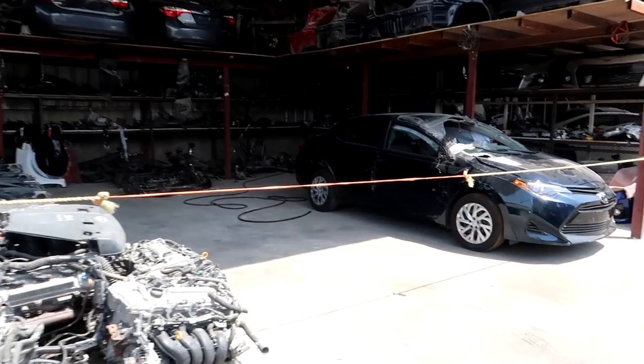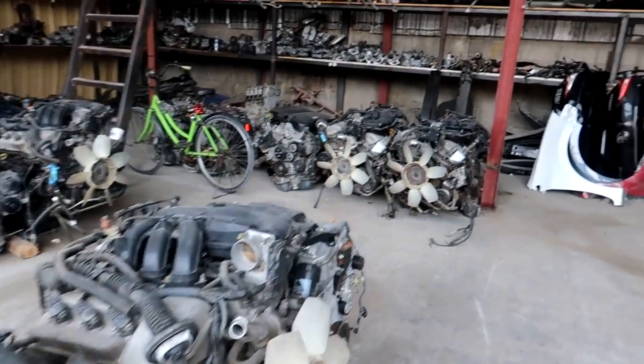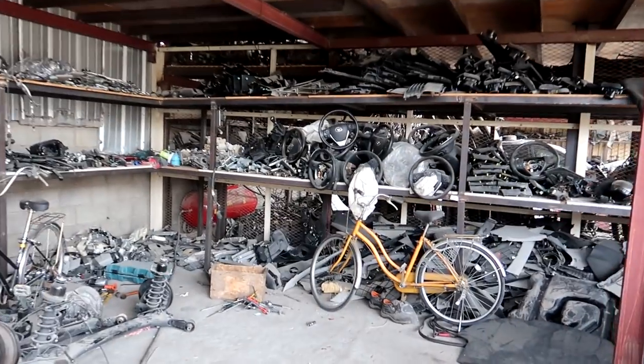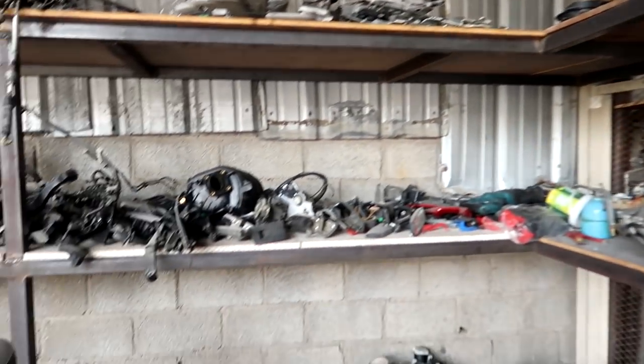I have a lot of car seats inside there. This is the GMC Yukon. Even this car is crashed. Wow. Okay, so this is a Toyota Yaris. Like, oh, they even have Toyota engines. A lot of Toyota engines, like Camrys, Corollas. They even have steering wheels. Wow. This place is insane, man.